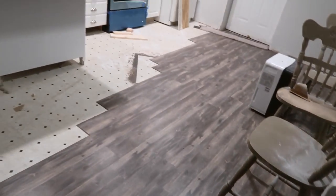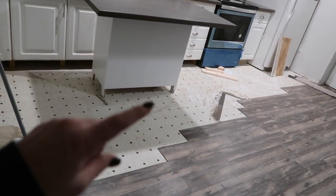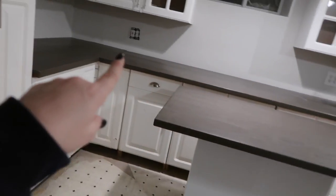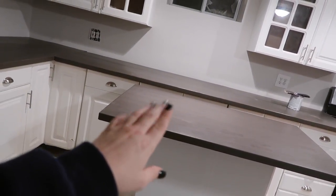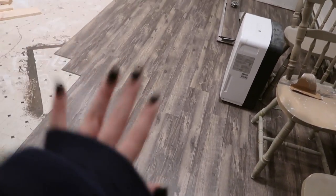So it stops like right there. But all of this is done. It looks so good. Tomorrow they're gonna finish. It just got really late really quick. I also am almost done with the countertops. Tomorrow they're gonna get their last coat. This one needs a few more coats, but that's easy. But yeah, guys, I'm so obsessed. I think it's gonna look so good.